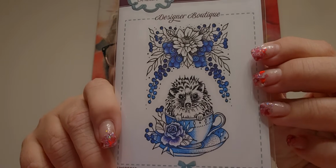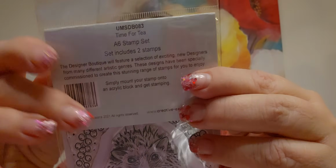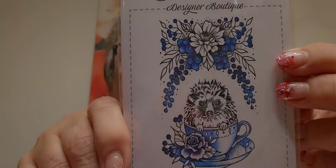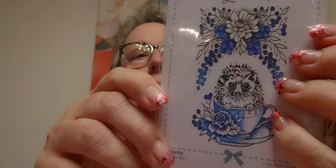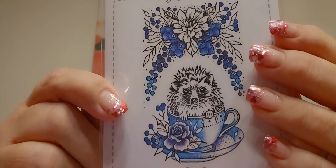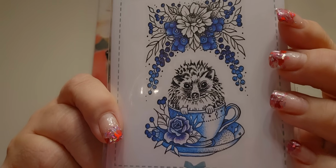So anyway, this is so cute. Time for Tea. Clear stamp by Creative Expressions. Oh my gosh. What is that little thing? These are... Oh, and then 2 stamps, so you get like a blueberry thing here. I don't know, what is that? A porcupine? What do you think that is?